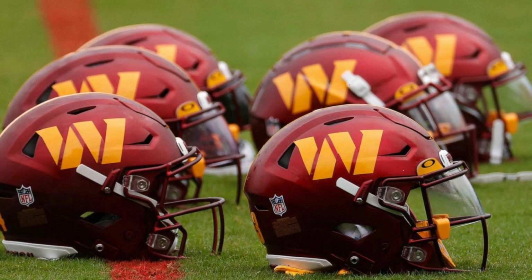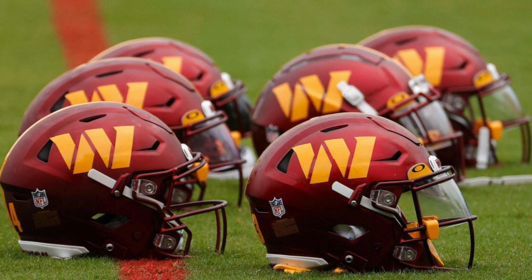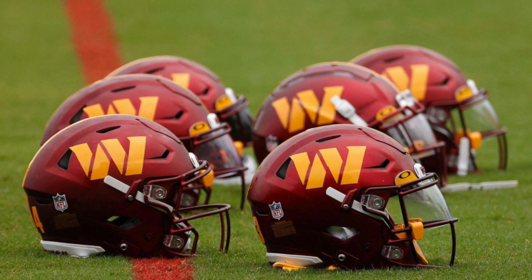So for the Washington Commanders rebrand review for their uniforms, I gotta say I don't hate any of them. I just think all of their uniforms as a whole are just a few tweaks away from being very, very good. But as it stands right now, they're just all right.